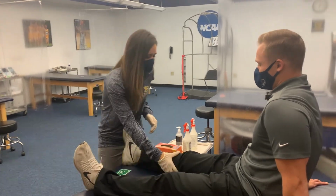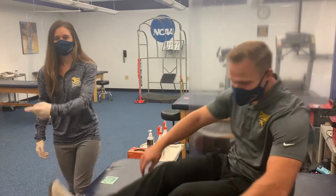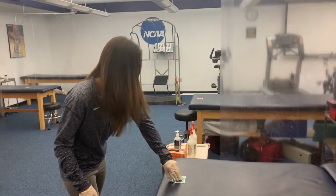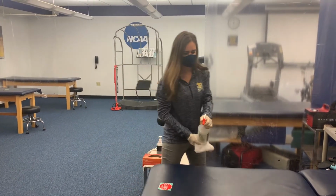Following the completion of your treatment and/or rehab, please use one of the previously discussed sanitizing dispensers and exit through the designated exit door by following the blue arrows on the floor. Immediately after the session, the table will be cleaned and disinfected and prepared for the next student athlete.